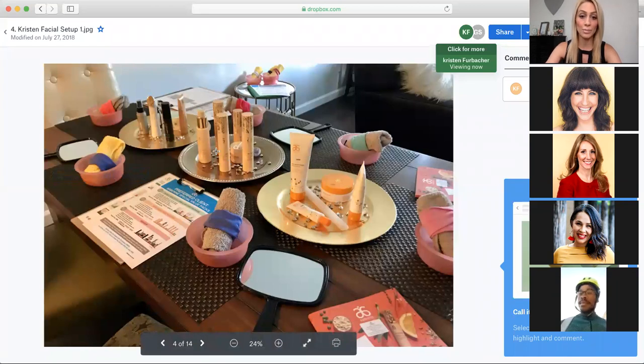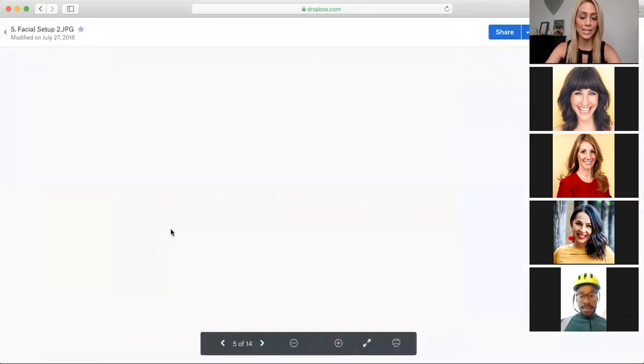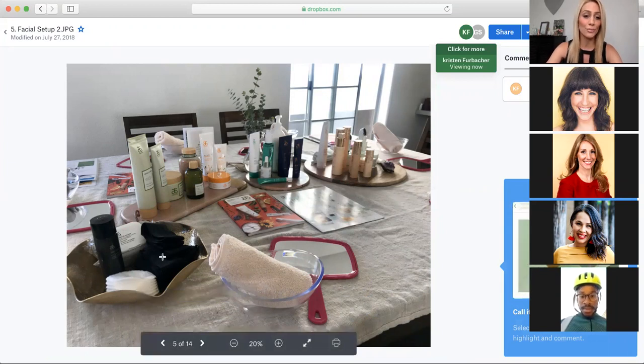And I love to have display plates for the products so that they look nice on the table. So here's another example and one more so you guys can see, and these are all in the Dropbox so you can reference this. Here's another beautiful setup. So I think at this point, because of the change in the packaging of our product lines, it's really nice to have some neutral colors, but it's whatever you want. That's not a big deal, but just so you get an idea of that.